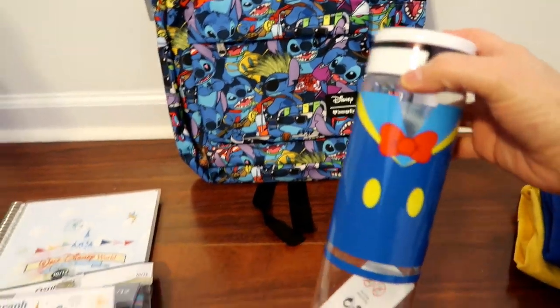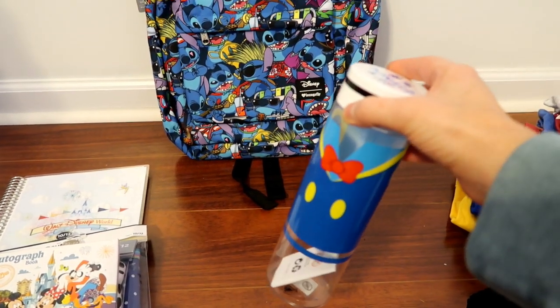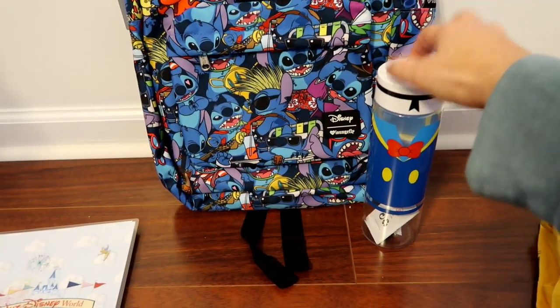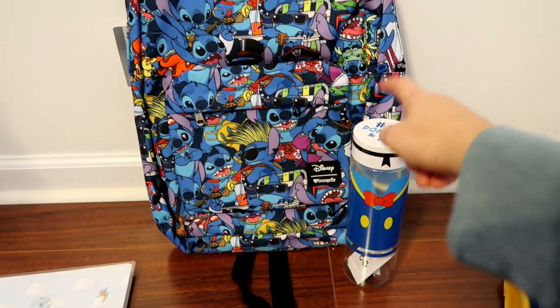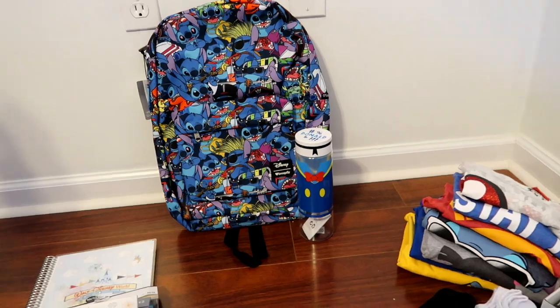Both of my kids got water bottles for the parks. I got Donald Duck. So Kate's stuff is a combination of Donald Duck and Stitch because those are her favorites. This was ordered from Shop Disney. And all of this we got on sale as well. Let me just mention that.